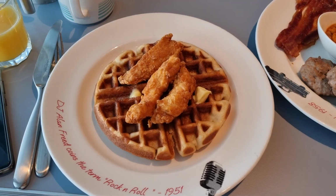So I'll try the waffles now. It's a pretty good sized waffle. It's not the same one that they give you in the 6th Street Diner.